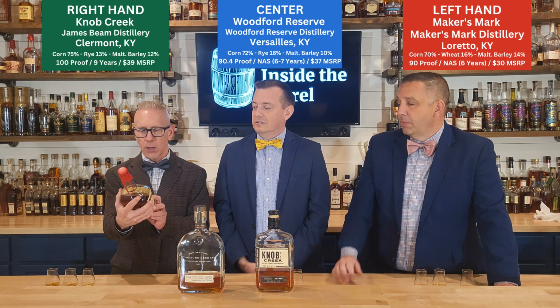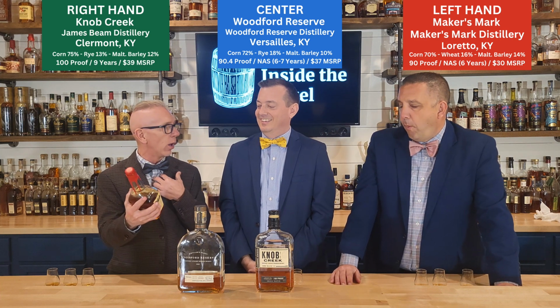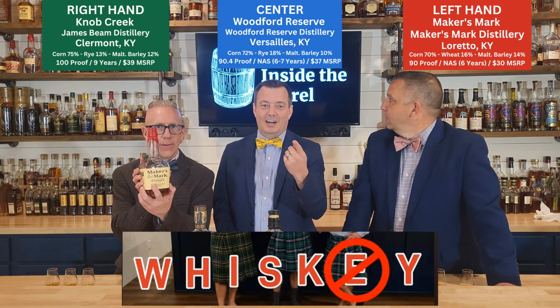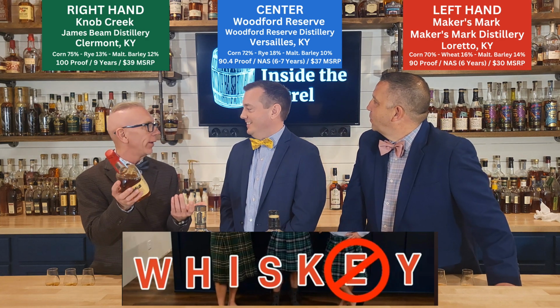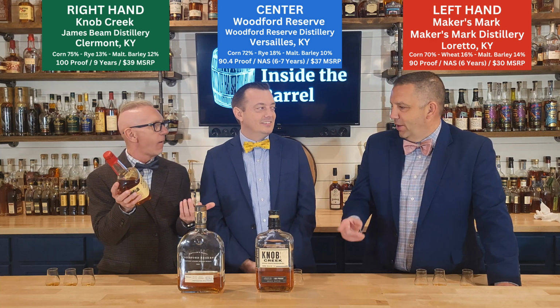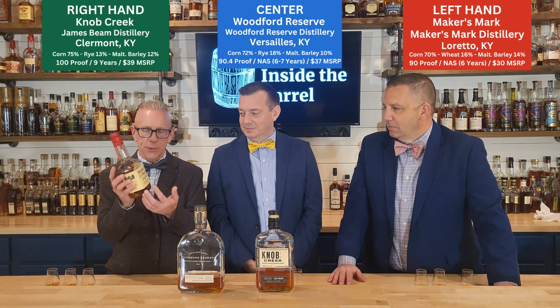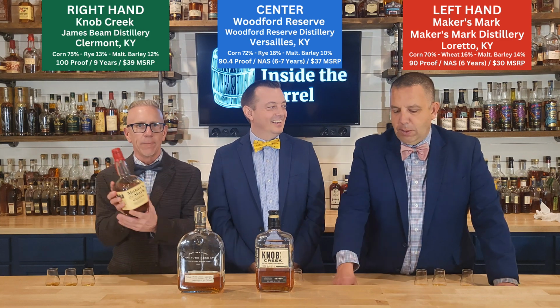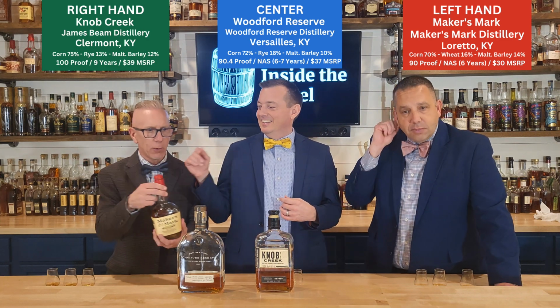Interesting thing with Maker's Mark, they're the only distillery that I know of that spells it whiskey without an E. Unless you're from Scotland. Well, yeah. I just recently read an article. There's like 3 or 4 of them, but I don't remember what the others are. It's probably the most notorious one that we know, but that's another story. Okay, we'll put that one back.